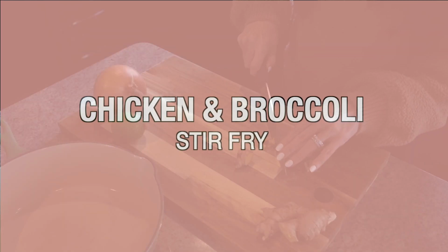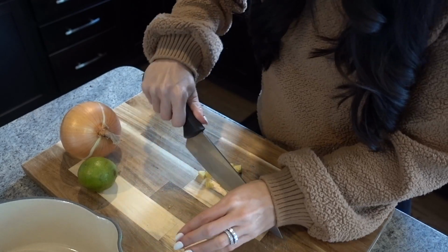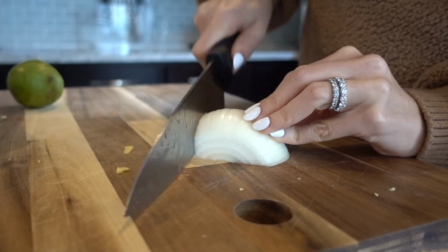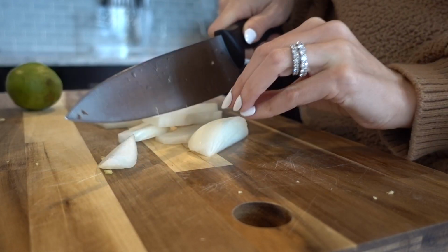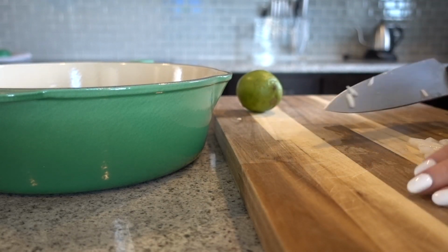And for our last recipe, we have a broccoli and chicken stir fry that uses fresh ginger and lime juice and is so delicious and packed with flavor. I love to add a lot of ginger, but you guys can always scale back from the recipe. And for all of the recipes that I'm sharing with you guys today, please be sure to open up the description box to grab all the exact measurements, ingredients, and assembly instructions. That way you can recreate these at home.